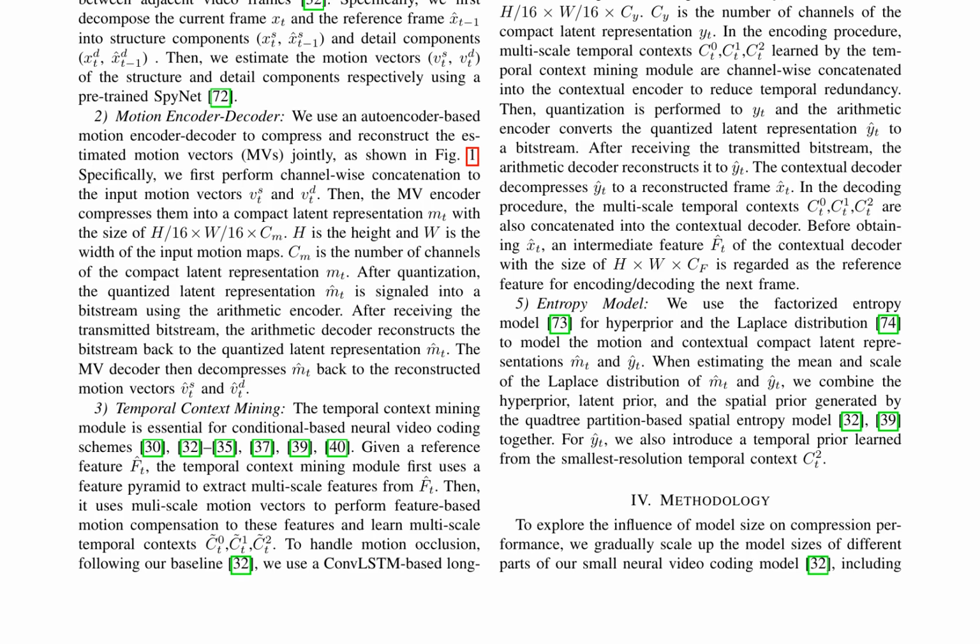An intermediate feature from the contextual decoder is considered as the reference feature for encoding and decoding the next frame. The entropy model uses the factorized entropy model for hyperprior and the Laplace distribution to model the motion and contextual compact latent representations. The mean and scale of the Laplace distribution are estimated by combining the hyperprior, latent prior, and spatial prior generated by the quadtree partition-based spatial entropy model. For the contextual compact latent representation, a temporal prior learned from the smallest resolution temporal context is also introduced.